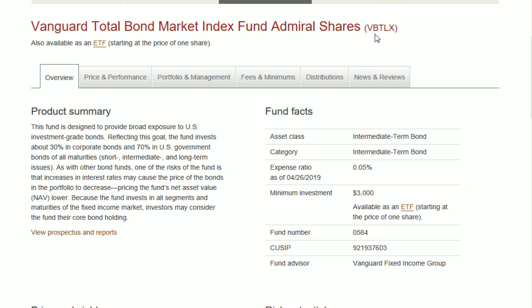So the ticker symbol is VBTLX, and it's called the Vanguard Total Bond Market Index Fund Admiral Shares. Now, if you're in a situation where you don't want to expose yourself to as much market risk, then a bond market mutual fund is definitely something to take a look at, especially one that's well diversified like this. And that's a big reason why I like this one.